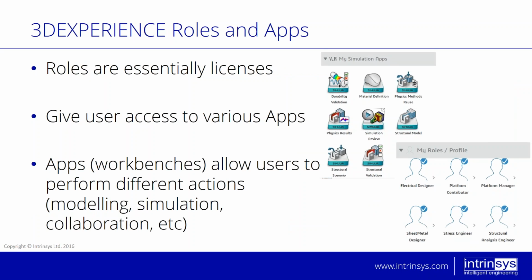3DEXPERIENCE itself gives users access to roles and apps. It's not like you download 3DEXPERIENCE and you have access to everything. Essentially, you'd buy licenses. In 3DEXPERIENCE, people actually purchase roles, which are essentially licenses. For example, you could buy a stress engineer role, which will then give users access to various different apps. So roles are essentially licenses, and the roles give users access to various apps. For example, the stress engineer role gives the user access to the structural validation app, which is what I'll be demoing through this webinar.